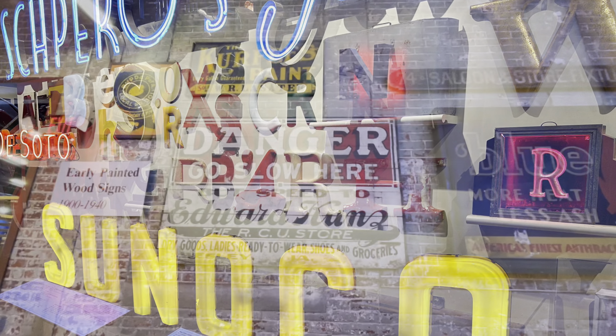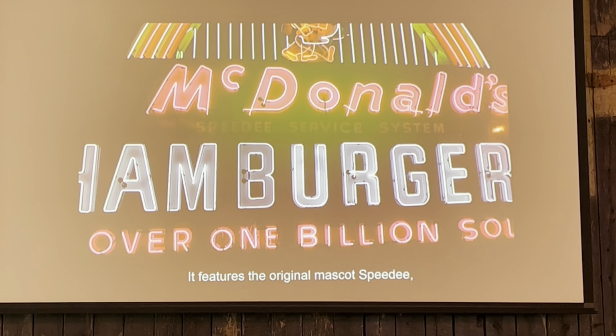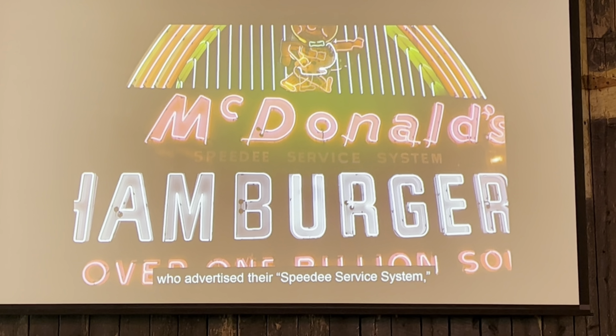The town square that runs along Main Street is home to some of our largest signs. This McDonald's sign is from Huntsville, Alabama, and dates from the early 1960s. It features the original mascot, Speedy, who advertised their speedy service system, now simply known as fast food, with his scurrying neon legs. We restored the neon on one side of the sign to the way it would have appeared in the 1960s, with burgers costing 15 cents and over 1 billion sold. On the other side, you will see how the sign came to us in 2008.